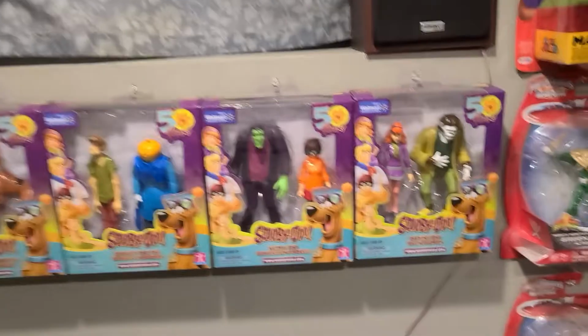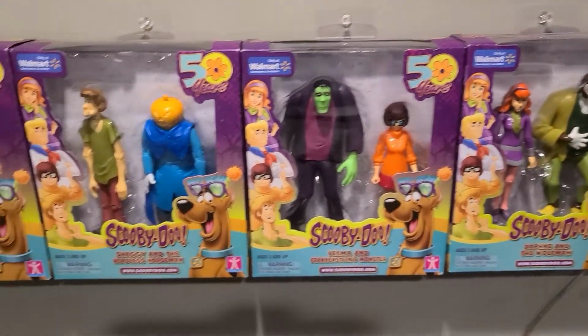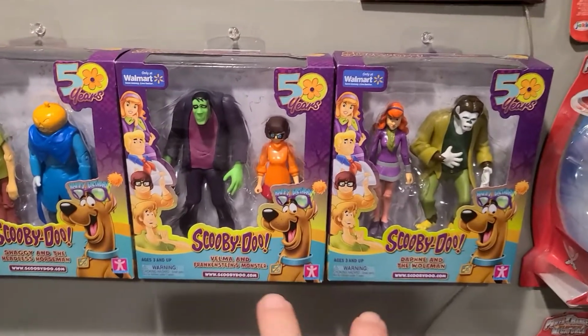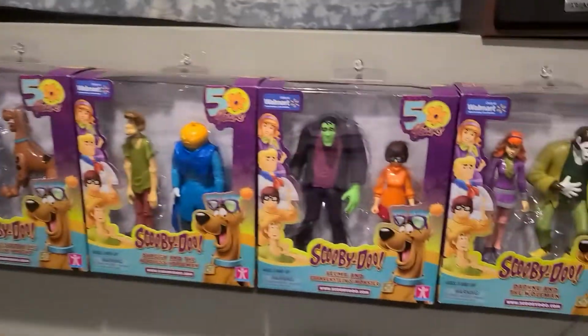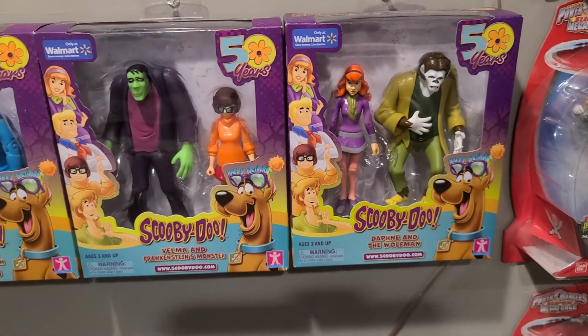So Fred's actually in the Mystery Mobile, and it's over there because he doesn't have anything to hang him with, and he'd be too heavy anyway. But I do have the complete set of that. They're awesome. Another big box retailer exclusive. These 2 are extremely hard to find, and these actually go for decent money on the internet. But I have no intention of ever selling anything like this.